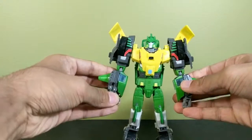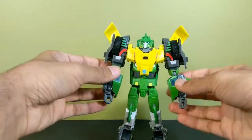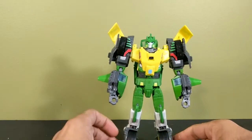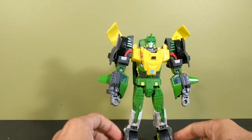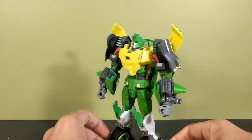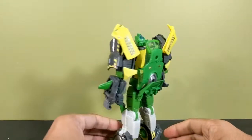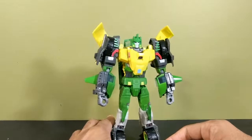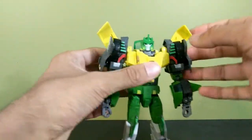It's got Overlord and Iron Fist and Impactor and this guy and Guzzle and all the Wreckers versus Overlord. It's really cool. Fortress Maximus makes an appearance in it. It's really cool. But yeah, just a quick little 360 of the toy. Again, the stickers are on this guy, so the stickers look very, very nice.